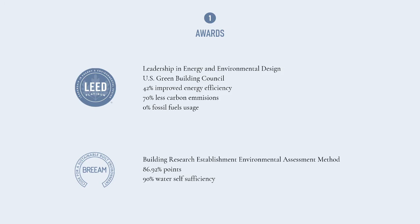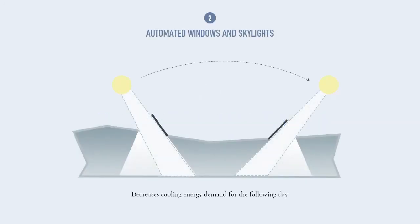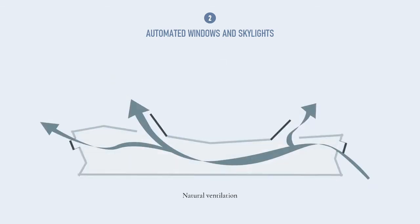Moving on, we'll be talking about the building energy management system that is within the building. The Crystal has this energy management system that senses indoor and outdoor conditions and then controls suitable energy efficient ventilation mode for each part of the building. For example, it has automated windows and skylights. It introduces natural ventilation through high and low level parallel windows and also the stack effect to maximize the air intake and exhaust. At moderate temperatures, natural ventilation is used and the windows and skylights open automatically to allow cool air in and hot air out.